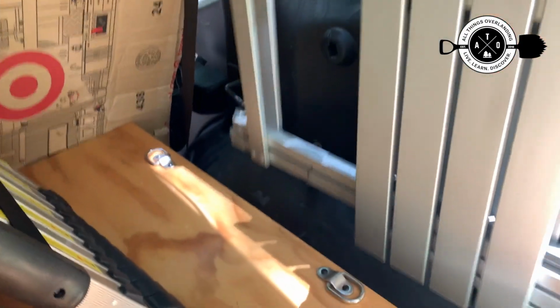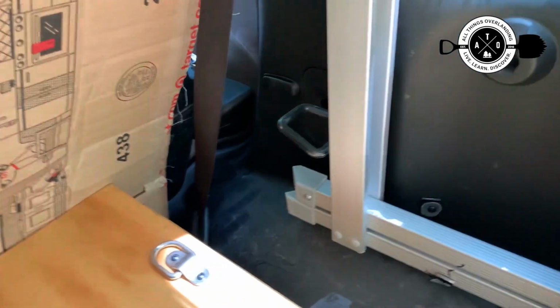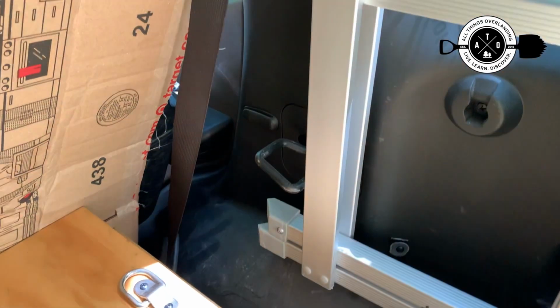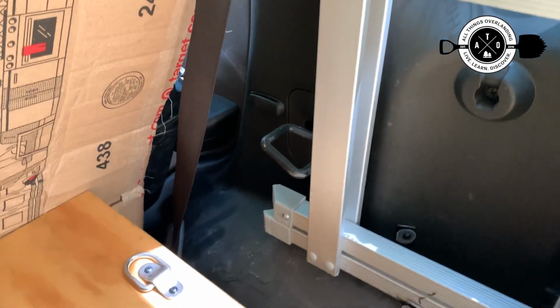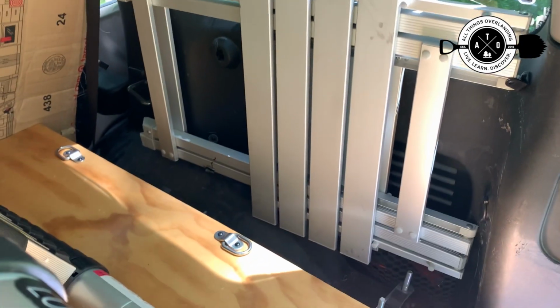I mean, you look at the side of the Xterra here, right? This table, I'll put a link to it down below. I think I got this from Cabela's for like 30, 40 bucks. But it literally fits in this space just perfectly. It's like it was designed for it almost. So I just made that one little bracket down there and then that one there.